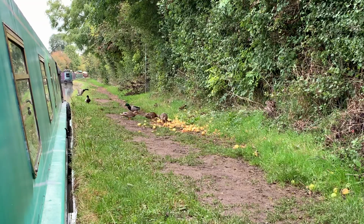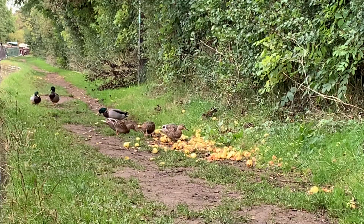Ducks are eating the apples. It's the cutest thing I've ever seen. That probably means that they're going to get drunk. Drunk ducks. Or maybe it'll just make them sleepy.